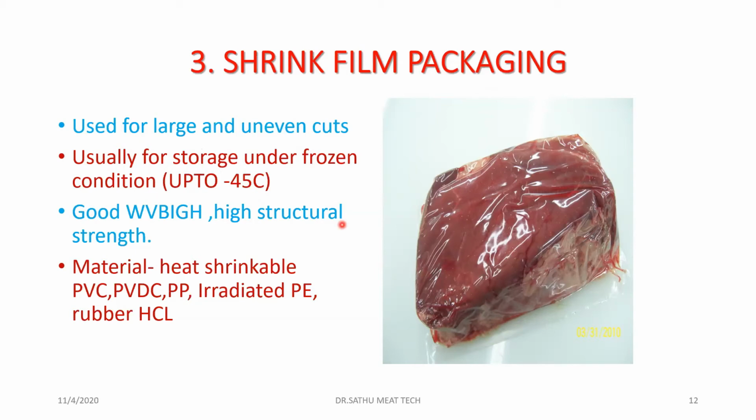The packaging material we use should have good water vapor barrier properties and high structural strength. And it should not become brittle even if you keep it at minus 45 degrees centigrade. The materials that are commonly used are heat-shrinkable PVC, PVDC, polypropylene, irradiated polyethylene, and rubber hydrochloride.